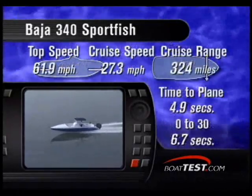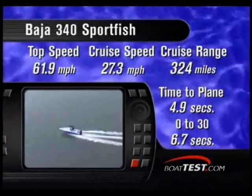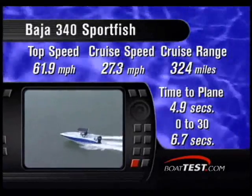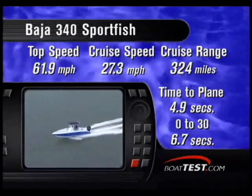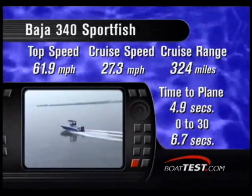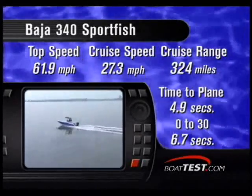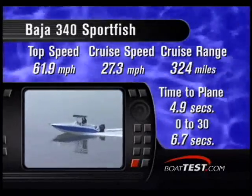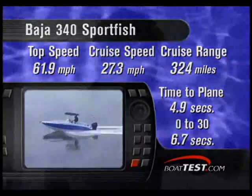With a pair of 250 horsepower Merc EFIs, we jumped on plane in just 4.9 seconds and hit a top-end speed of 61.9 miles an hour at wide-open throttle. With her oversized 272-gallon fuel tank, the 340 can cover more than 300 miles between stops at the fuel dock, and because she has no steps, she carves through high-speed turns with no tendency to cavitate the props.